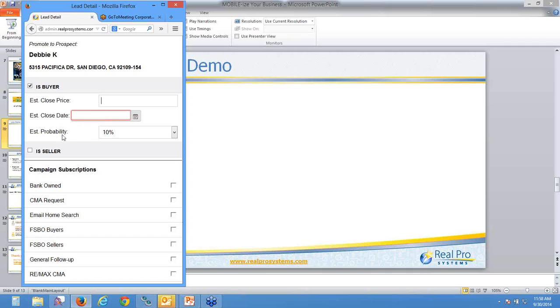We have in Platinum a pipeline methodology built in, and this all gets put into that pipeline. And what I mean by that is we're going to predict, based on the price, the close date, and the probability, we're going to predict revenue for your team and for each of your agents for the next few months out, just based on the transactions they have going. And that's building a pipeline so you can see activity that's upcoming for all of your agents. And this helps build that.